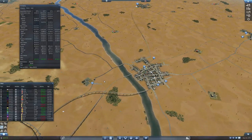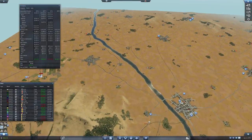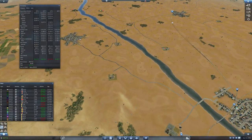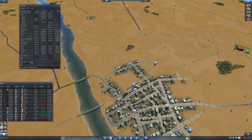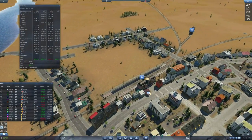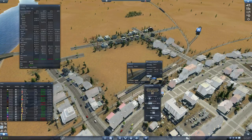Okay, that's looking good. Now I want to connect Raleigh as well. Then this will be a crazy hub. Yeah. Yeah, there's people lining up. Let's upgrade.